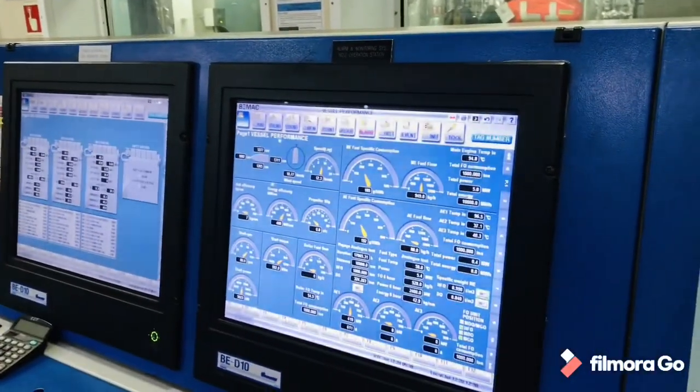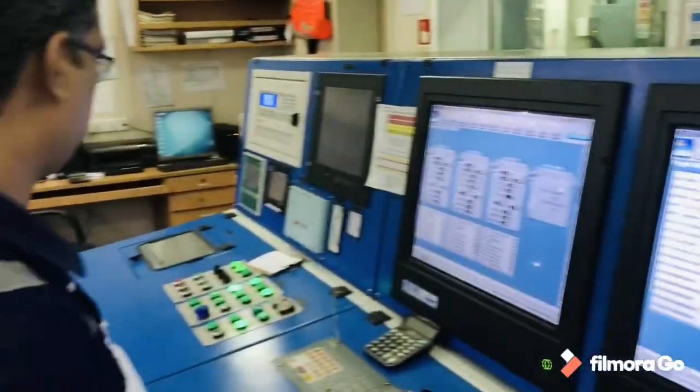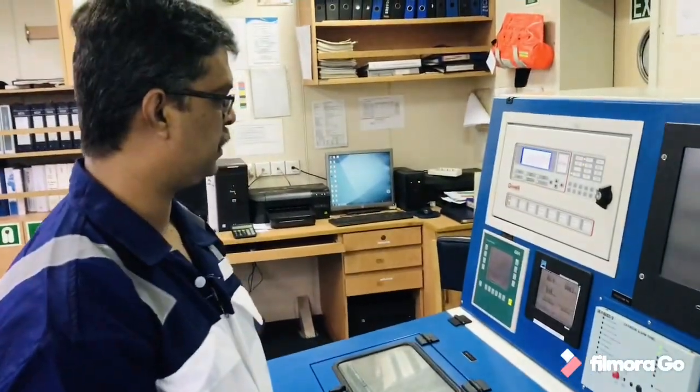From here, one by one, we can set main engine parameters, then generator parameters like this. All the pumps, remote compressor, major things we can start from here.